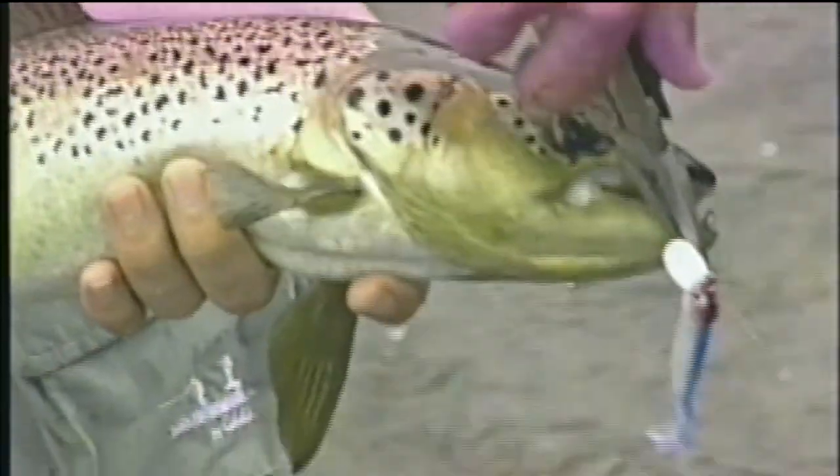Yeah, move your, yeah, that's right. Great, great. There he goes. Can you catch him again? Nope. Super. Perfect. Bring that right up here.